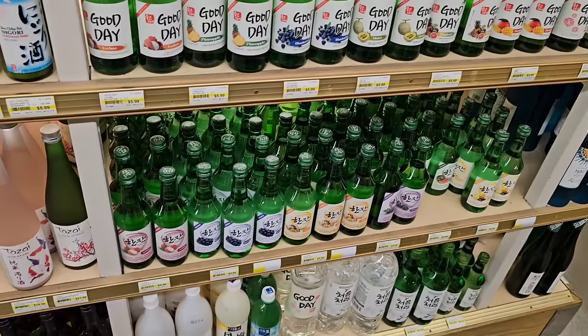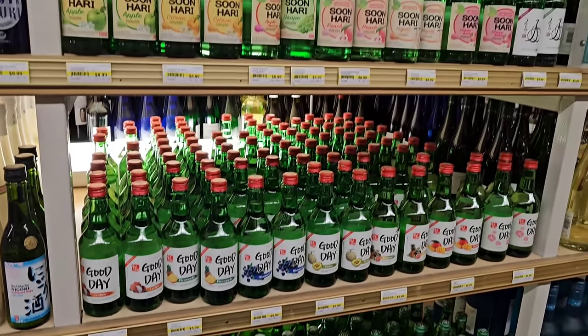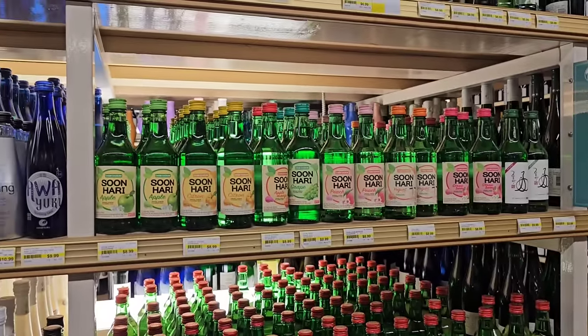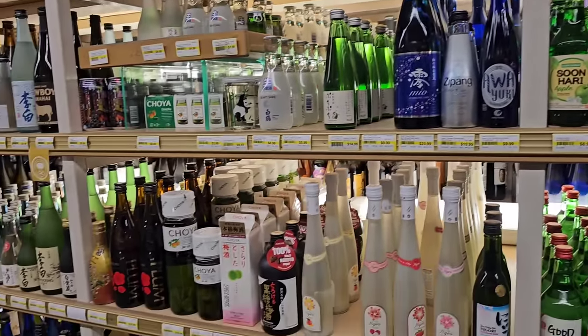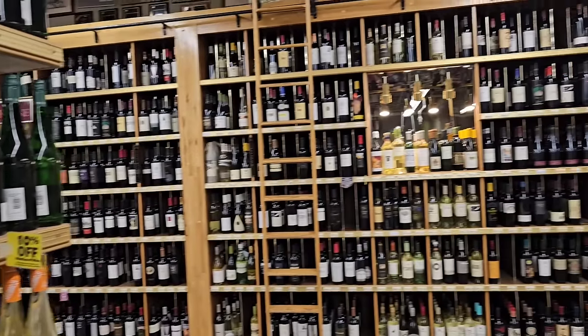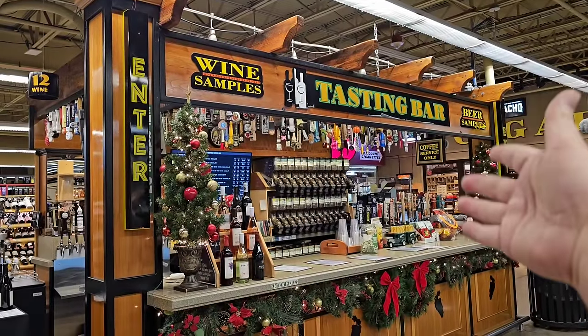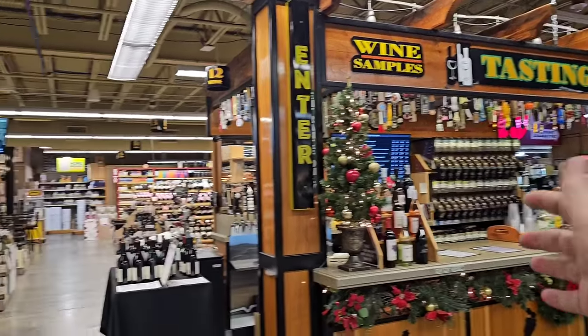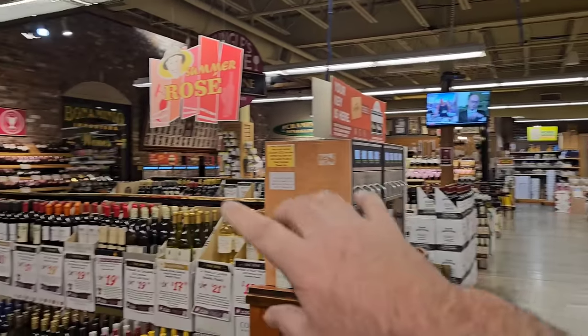Now, a lot of that is the international market, which we're probably not going to visit today, but I will show you, because I want to check out some of the farmer's market and some of the fresh veggies that they have. But yeah, it's unreal, guys. Unreal. Look at this. They got a bar right here. A full bar. In your grocery store, look at this, all the liquor, all the wine, everything you need.